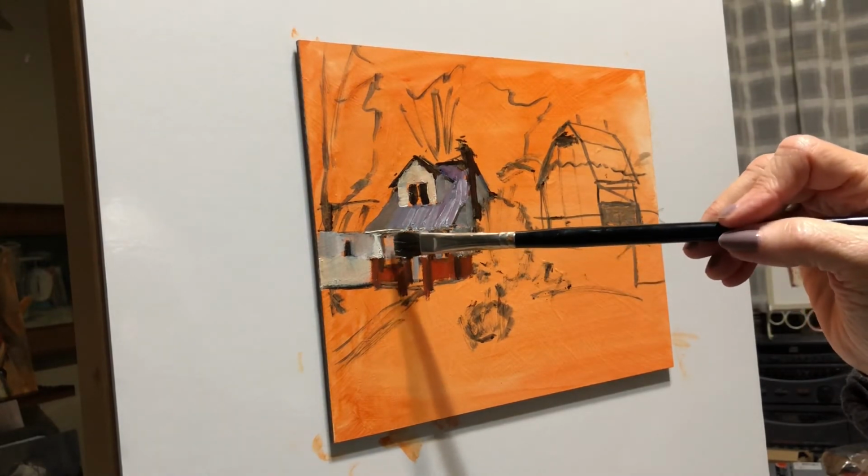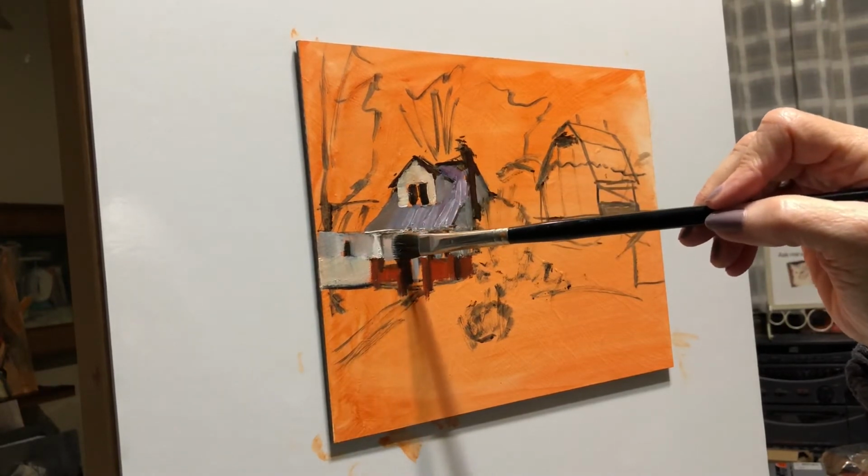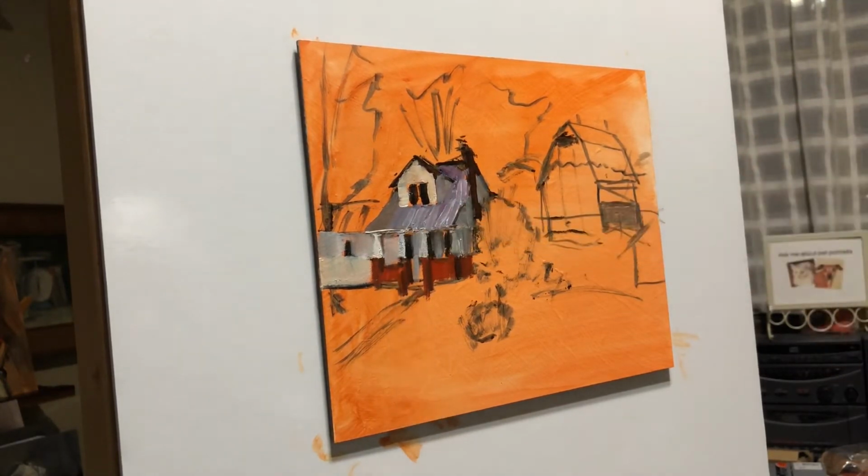Back in here would be this part of this building here. And that metal roof, it's hard to say, it's much darker.